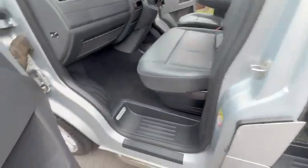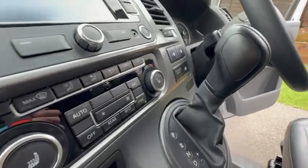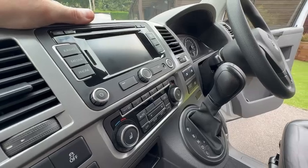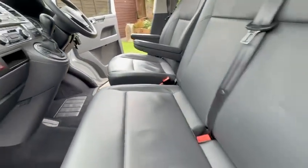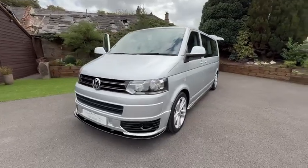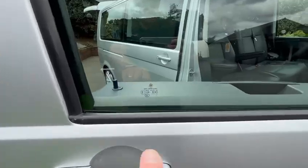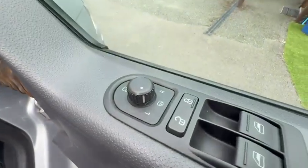Moving into the front, as you can see, carpets immaculate on the passenger side. We've got heated seats, climate control, buttons for the electric sliding doors. We've got sat nav, we've got radio, Bluetooth. Just fantastic condition. Really nice, and a really cool looking van. Factory glass, all the stickers in all the right places, heated and electric folding mirrors.